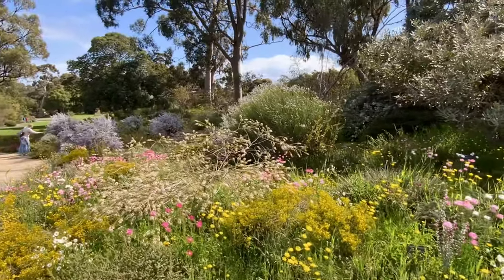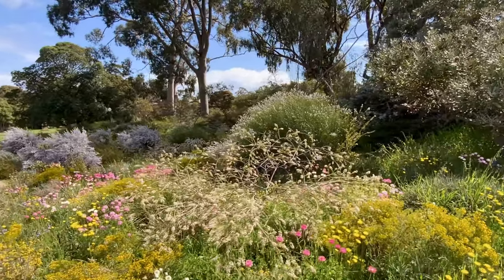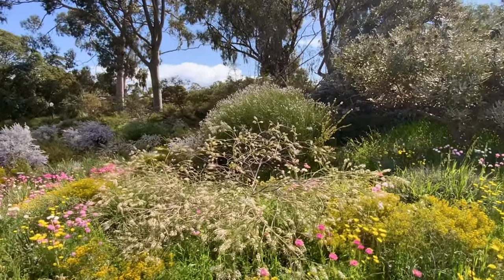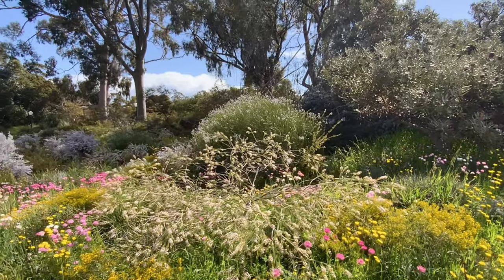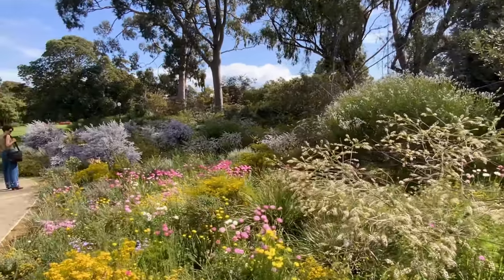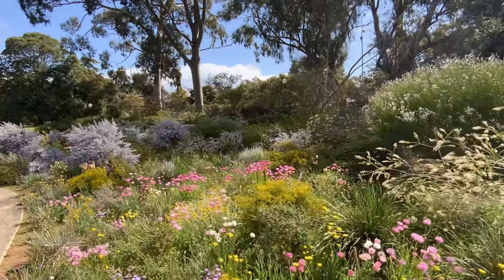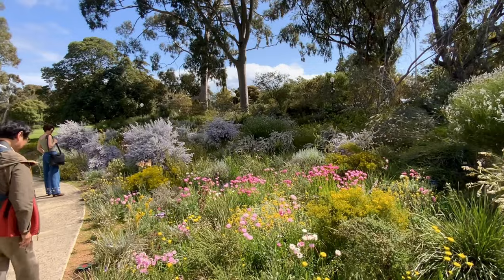Now these, of course, are all Western Australian wildflower species, and they're from all different regions of Western Australia, and they've brought them all here. They propagate them and grow them. But just look at that.